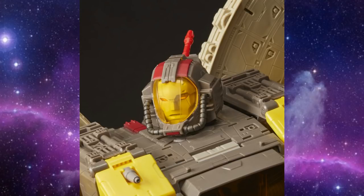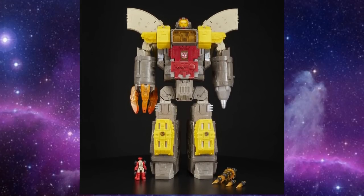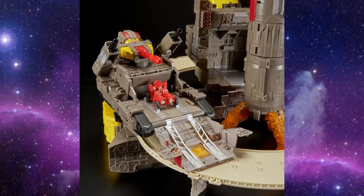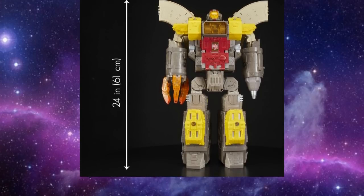Now here he is standing straight up. I think the waist section looks a little weird like this. Of course, once you get it in a dynamic pose, that doesn't really show so well. Here is a little bit of stuff that you could do in the alt mode. And yeah, there's the bottom of the foot. I think it's going to be a really easy transformation. And it does show you that it is 24 inches to the top of the wings.